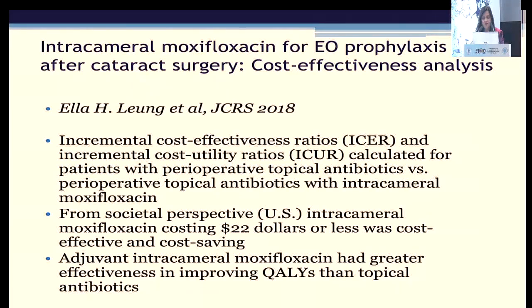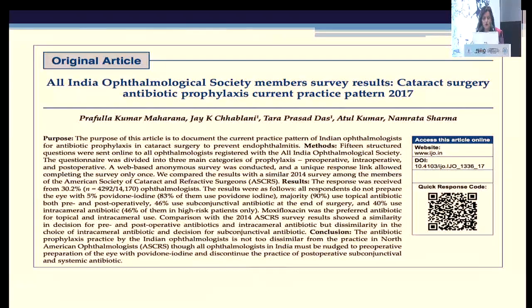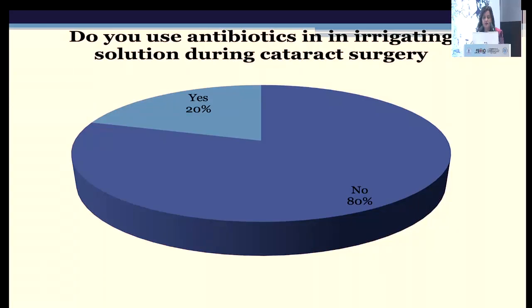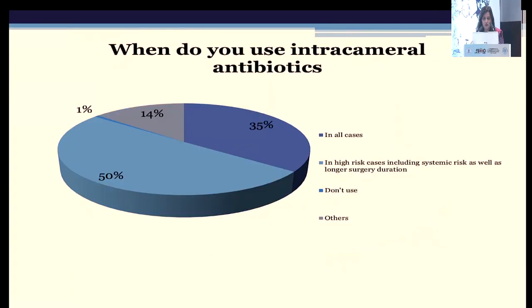As far as cost-effectiveness analysis is concerned, it is found to be cost effective, given that it is preventing such an important complication. This was the first survey that we did, the All India Ophthalmological Society survey, way back in 2017. In that survey, at that time, almost 54% of the users or AIOS members said that they do not use intracameral moxifloxacin.